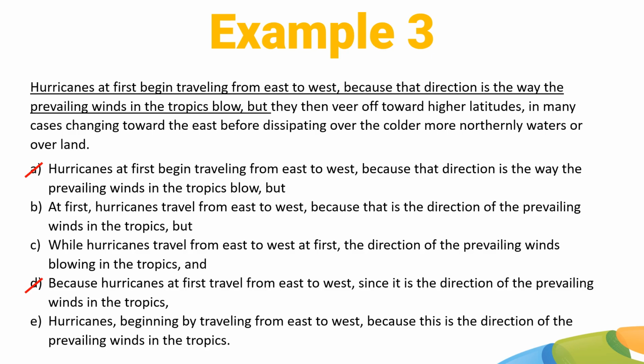And what about E? Hurricanes beginning by traveling? No way. No, E is definitely out. So between B and C, which do we like better? Well, B is at first, hurricanes travel from east to west because that is the direction of the prevailing winds in the tropics, but actually, that's a pretty clean sentence, makes sense. And I like the word but because it says at first the hurricanes do something, and in the end of the sentence it says but they veer off. So that makes perfect sense.